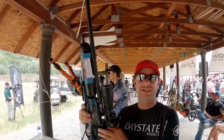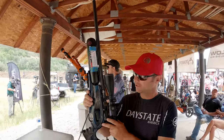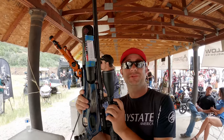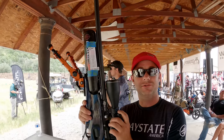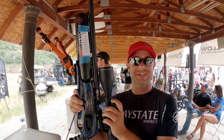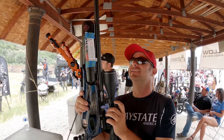Hey everybody, I'm Tom Adams from Tomcat Air Guns. This is my Bay State Red Wolf. I call it the Blue Wolf, for obvious reasons. And yeah, down here at Rocky Mountain Airgun Challenge, having a great time shooting the slugs in the Precision Marksman event. I think I'm shooting right around 1,000 feet per second, so pretty hot.